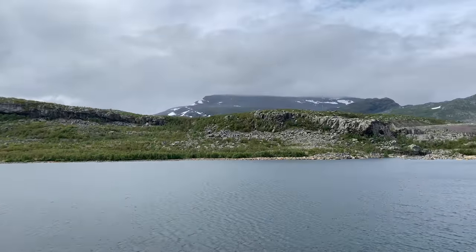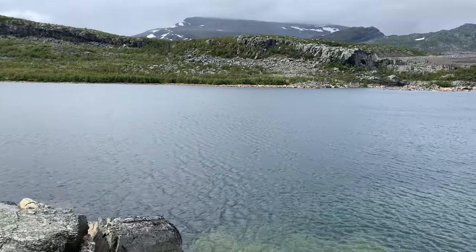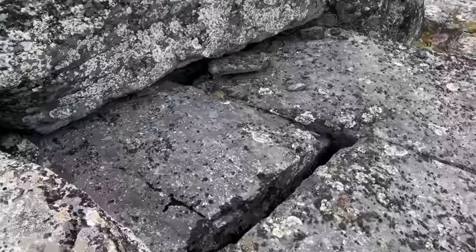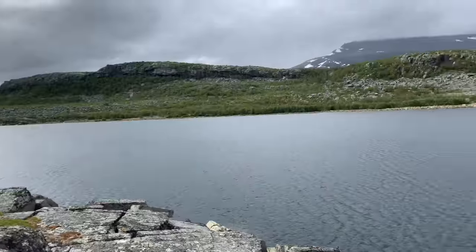So I'm just showing the guests around the facilities on these kind of holidays. Especially this camping. You don't have any toilet facilities, but just found here the perfect place. Completely natural, perfect toilet with the view.